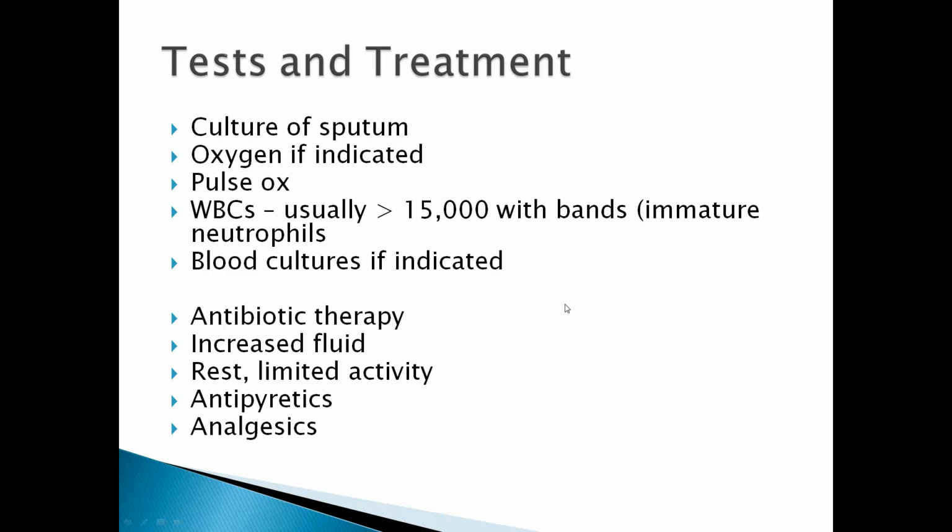Tests and treatment. Well, if we want to know what it is, we have to do a culture. So let's do cultures of the sputum. Hopefully that will grow out something and we'll give the right medication. We're not going to wait, if it's emergent, to get those cultures first, so we could use a broad spectrum antibiotic until it grows out something that we need, and we can be more specific.